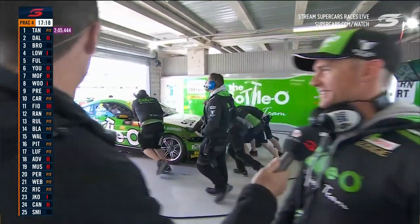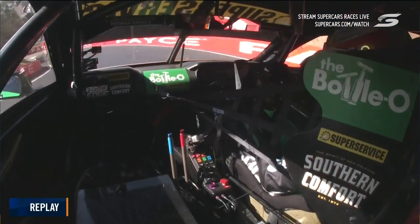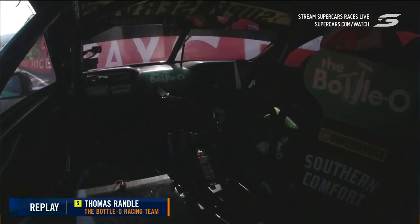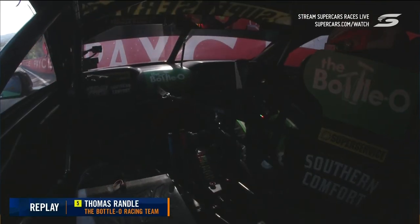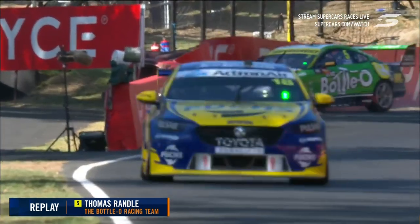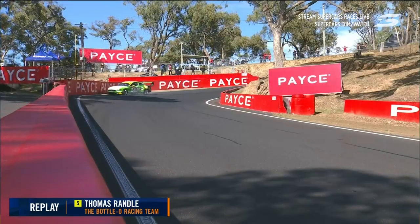Thanks, bud. Yesterday, Lee Holdsworth finished sixth fastest with a 2 minute 4.0. It was an incredibly high speed run. Here's the replay of what happened to his teammate Thomas Randall and Forrest Seldo up at the top of the hill. And once they get him back out on some new tyres, he'll brush away all those concerns about grip and just overstepping the mark a little bit at that particular spot.